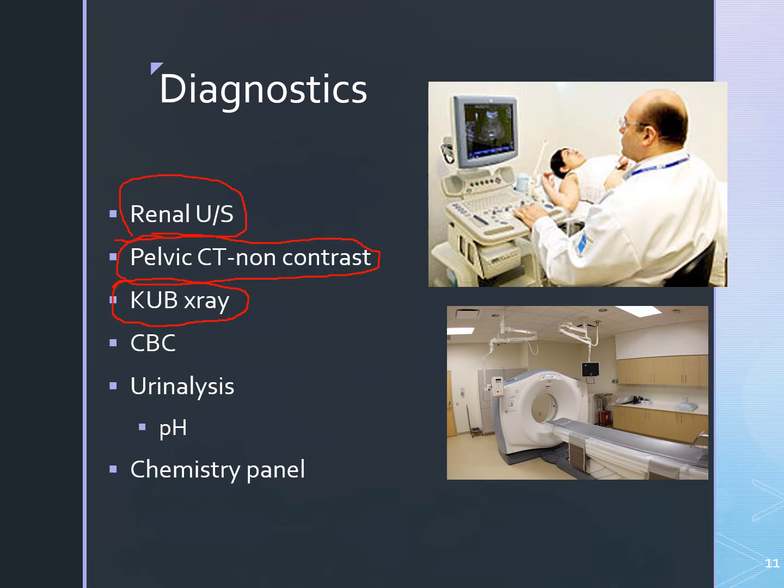When I grab a chem panel, or they say a chem 7 or a chem 14, we are going to notice that the calcium may be elevated. Let's just say if it's from hyperparathyroidism. We may see an elevated phosphorus. Maybe we're going to see an elevated uric acid if we were to draw that level. Maybe our patient has gout. If these are contributing factors to stone development, we will notice it on those blood screens.